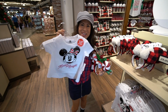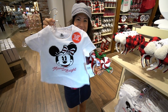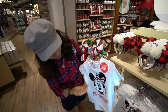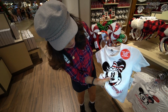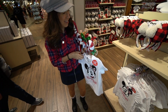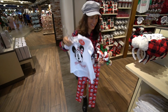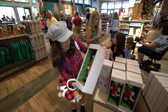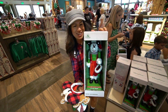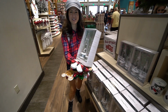Look at this. This will make a cute little gift for a little girl. Look at that, Minnie and Bright. $25. It has all the sequins that you flip back and forth. So cute. So adorable. And then check this out. Look at the Mickey Nutcracker, $55. Oh, that is cute. Look at the Christmas toppers.